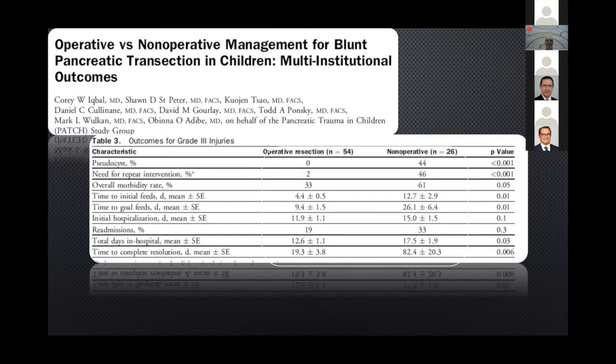The biggest published study still so far is actually the PATCH study from the United States. They compared non-operative versus operative management in grade 3 injuries, the transection of the tail or the body to the left of the mesenteric vessels in children, and based on what they saw, they strongly recommended that operative resection should be done due to the fact that they had a much shorter time to initial feeds and to normal feeding, and the complication rate was much lower, and also the length of stay in hospital.